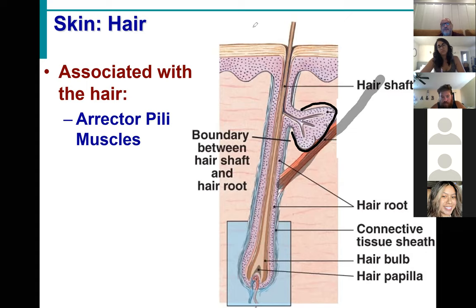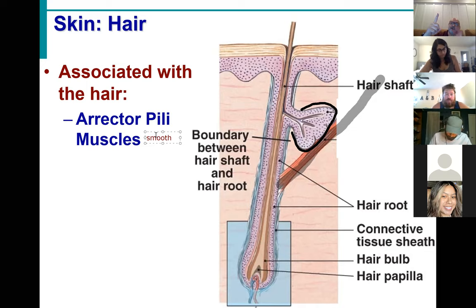The erector pili muscle is smooth muscle. What's the implication with that? What's the biggest difference between smooth muscle and skeletal muscle? Well, one is automatic, the smooth muscle is not automatic. Well, you get the right idea. It's involuntary. Smooth muscle, we can't consciously control, right? I have skeletal muscle in my finger and I say move and it moves, right? I can't do that with my smooth muscle, right? When you had that cheeseburger for breakfast, you didn't have to tell your stomach to start churning, right?